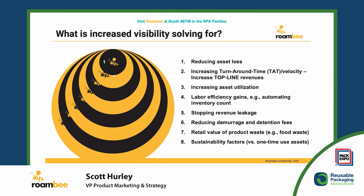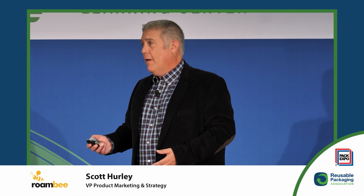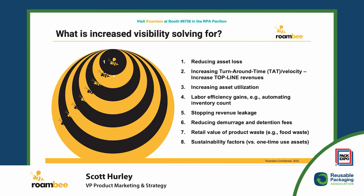Labor efficiency gains. Many companies are still physically employing people to go out per facility and count how many assets we have where. If you've digitized them, if you're tracking them, you can automatically understand the location and the status in terms of availability of those assets per facility, or even within zones of a facility. Okay, stopping revenue leakage. Sometimes our customers find that their assets have been borrowed by someone else and they're not billing for them. So if they can find them, they can bill for the usage when otherwise they had no idea that the farm next door was actually using their asset.